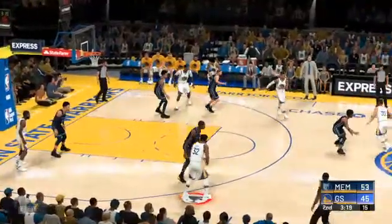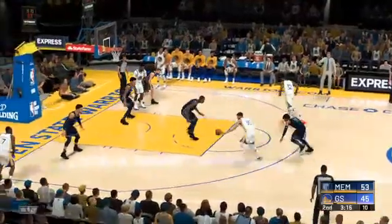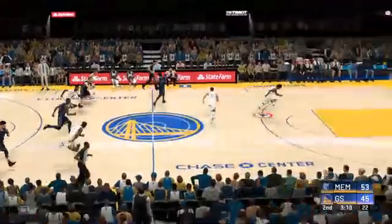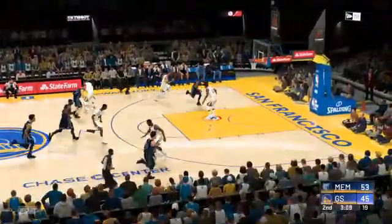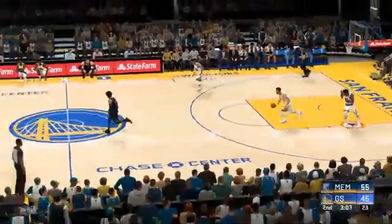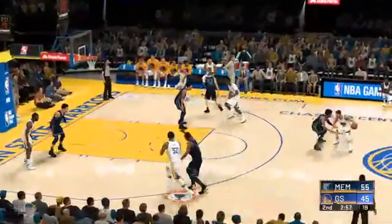Lee outside. And here is Curry. He has 30. Can't cash in from the high post. Here's Morant. It's good. That's 8 baskets for him now. 8 for 15 shooting. Now that basket must be widening out right now, Kevin. He's making almost every shot he's putting up this quarter.